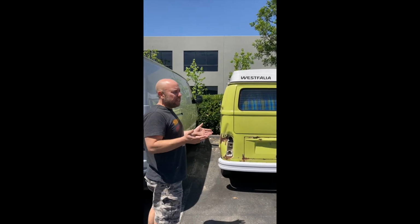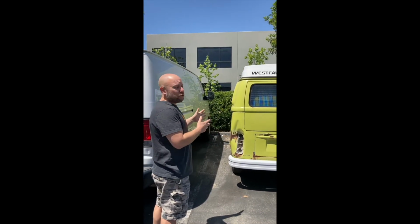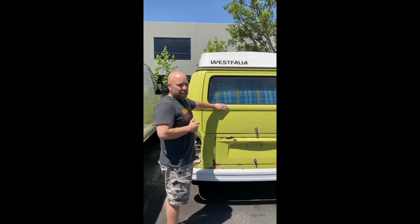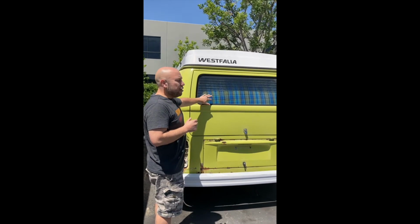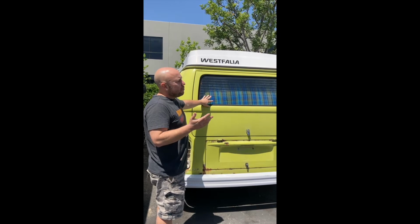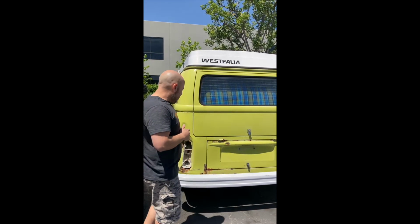So if you're interested in a bus that is a pop top camper and maybe you want something a little more unique than the rest, this would be it. And the reason why is because things like the color right here, and also the interior is a blue, green, and a little bit of black checkered plaid. It's a Westfalia from 1974 and up. That's what this is here.